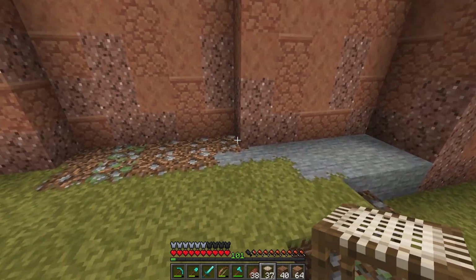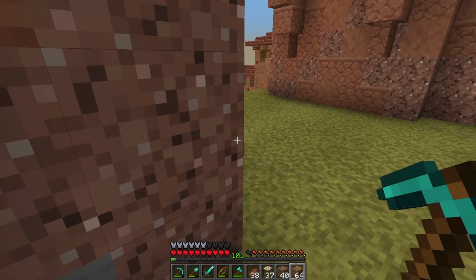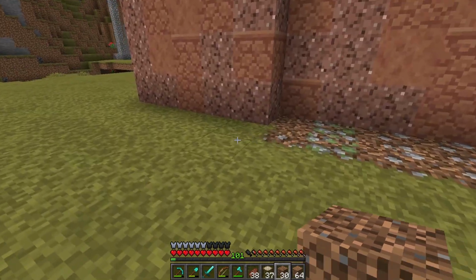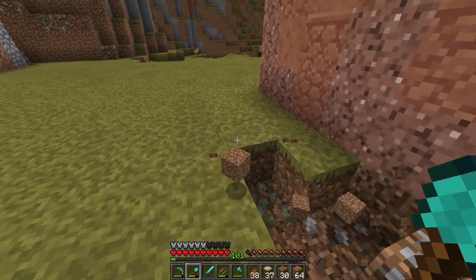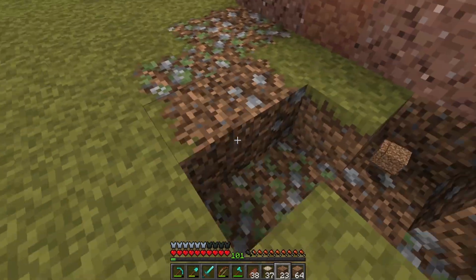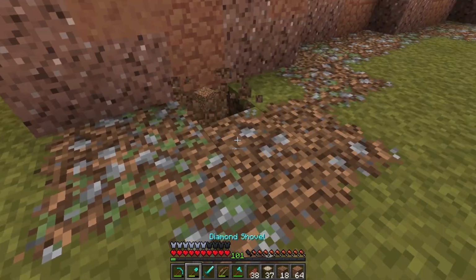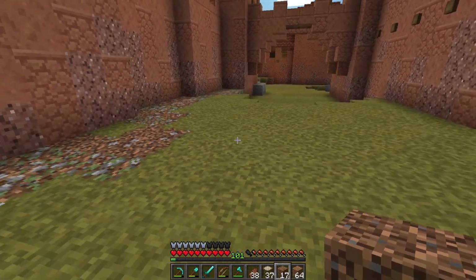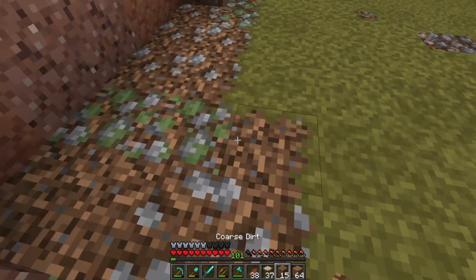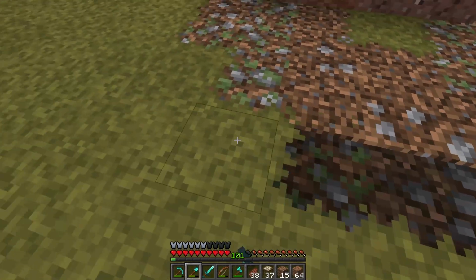But okay, so let's go ahead and start doing some stuff. I want to do kind of like I did down there on the road. I want to do a border of coarse dirt. We may leave a few grass blocks here and there on the sides, but for the most part, it's going to be coarse dirt like that. Maybe only even one block. And then further in, we are going to do the middle with path blocks, just like this.